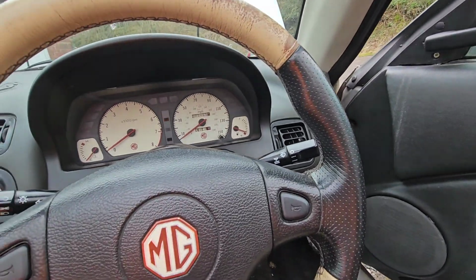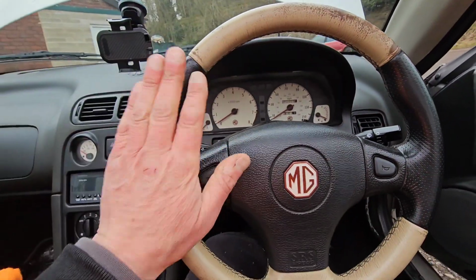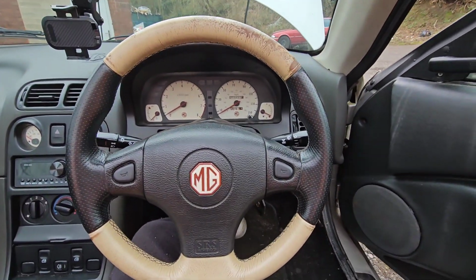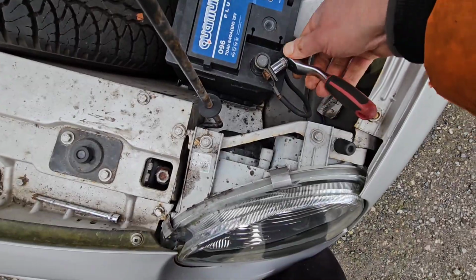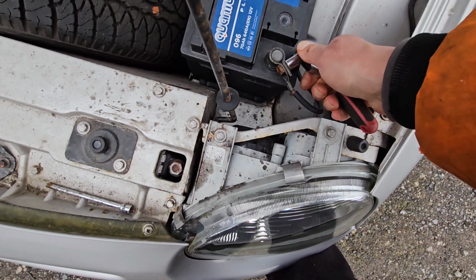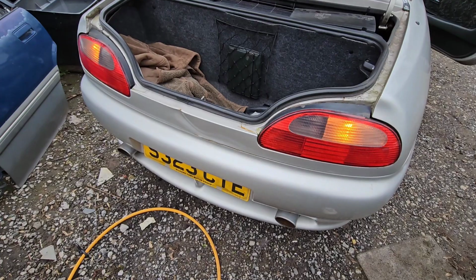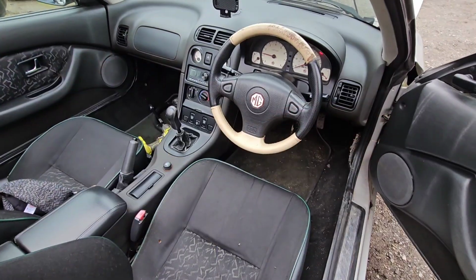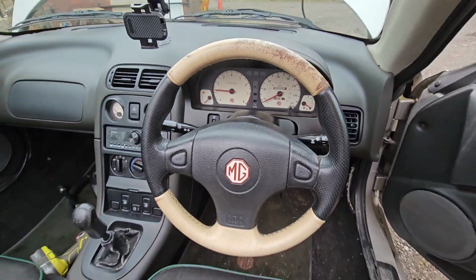Nigel has now got the nicer steering wheel that looks exactly the same but without the wear. Even so, I think this is an improvement. I just hope I've got the wheel on straight. Righty tighty, righty tighty, that's enough. Good. Airbag light's not on, so all is excellent.